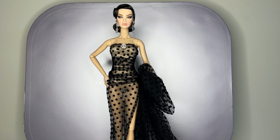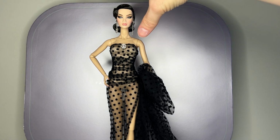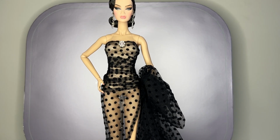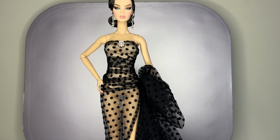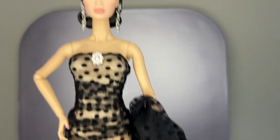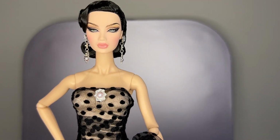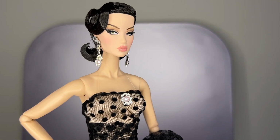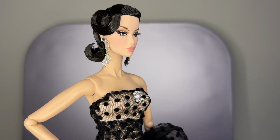Now, before I even get into showing off the doll, I did want to say I was having some problems with the swirl at the end of Kyori's hair. Let me just bring her forward. Oh, I need to move this up a bit actually. Okay, so I was having a bit of trouble with the swirl in her hair. I had a lot of flyaways basically.